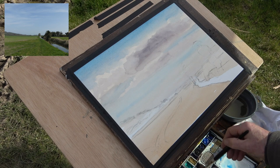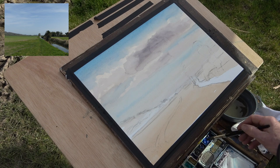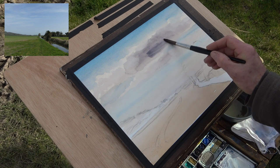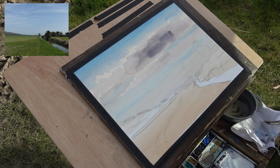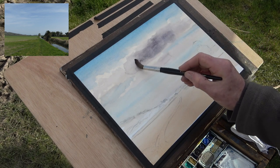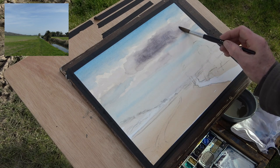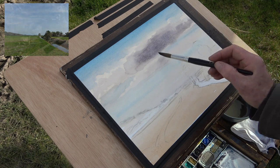That's quite wet still. I need to come in with a slightly thicker mix, and I'm going to come in with a bit of blue into that, a little bit of cobalt into that mix too. I'm just going to come in there and just suggest that the cloud is ever so slightly stronger. And hopefully that won't rise to an awful cauliflower running through there. I hope I got away with that.